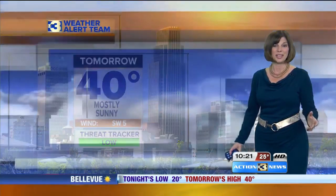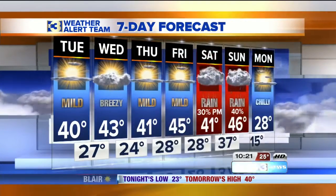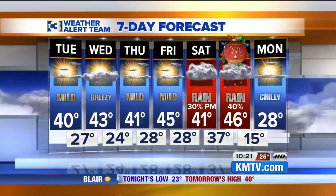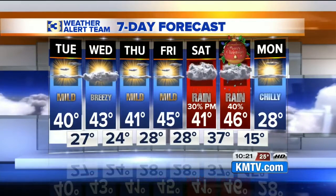Here in town tonight, I'm going with 20 with partly cloudy skies in the morning. Afternoon high in Omaha of 40 degrees under mostly sunny skies. Going to be a beautiful day. Warming trend will continue. Check this out. Wednesday and Thursday, highs in the 40s, morning lows in the 20s. Even those 40s stick around here into Saturday and Sunday with a slight chance for some rain showers late Saturday. Temperatures staying above freezing right now. That means on Christmas Day, it would be a wet Christmas instead of a white Christmas, at least right now.